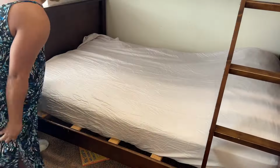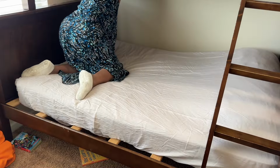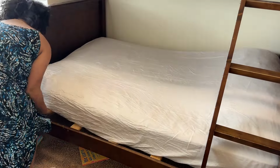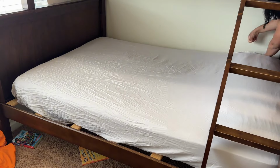My toddler is so hilarious because I like adding pillows and teddy bears and all the things on the bed. He's always like, Mommy, I don't like things on my bed. It makes my bed heavy. That's what he tells me. So I take everything off and just get the bed made. I am going to still add the two pillows.